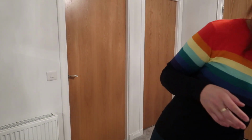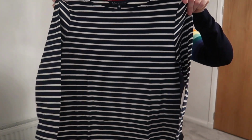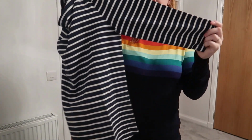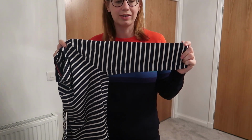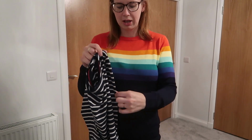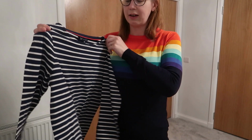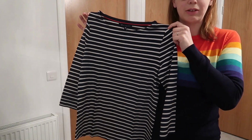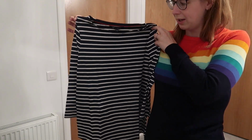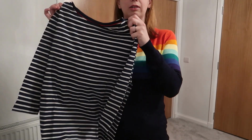So the next item I'll show you is this striped t-shirt. It looks like it's 3/4 length sleeves, which is perfect because I do like 3/4 length sleeves. I do tend to think that style suits me. It looks like they're quite wide, so we'll see how they get on. But again, a nice sort of staple, probably another staple item for the autumn. Very casual. I really like that. I think I've got quite a lot of loose t-shirts that are just a bit too casual, whereas that looks like it's nice.